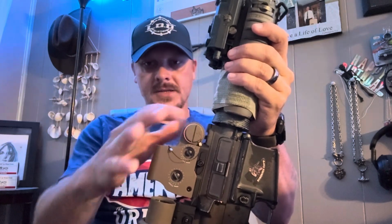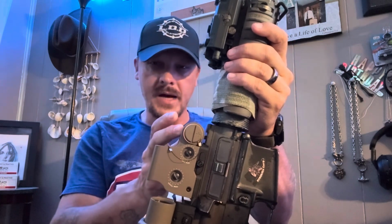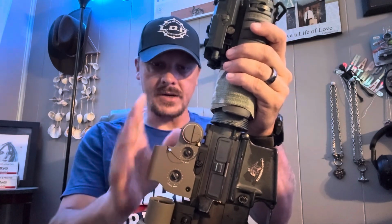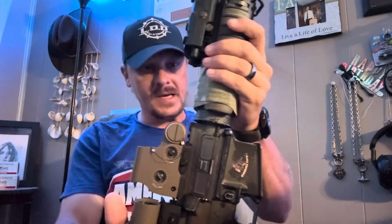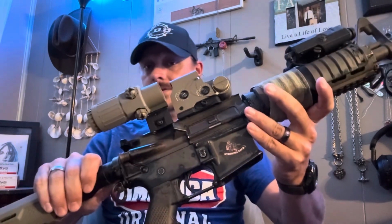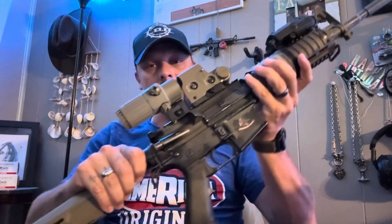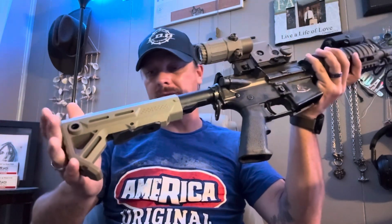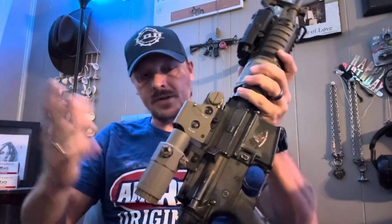Again, nice, good quality build. It takes a CR123 battery, which I do have in here, and it does function, it does work. But all in all, at the end of the day, it looks great. It really looks great. It brings out the rifle a lot better. I did also put a new buttstock on here. I don't know how I feel about it yet, but it's just something different, something new.